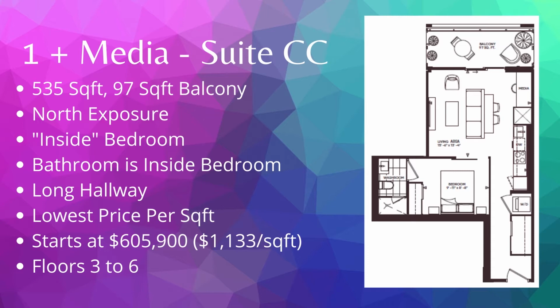This unit also does have a pretty long hallway, but I do like that the closets are more proportionally bigger. This unit is actually the lowest price per square foot if you do the math. It starts at $605,900 and calculates to $1,133 per square foot. It is only from floor 3 to 6.